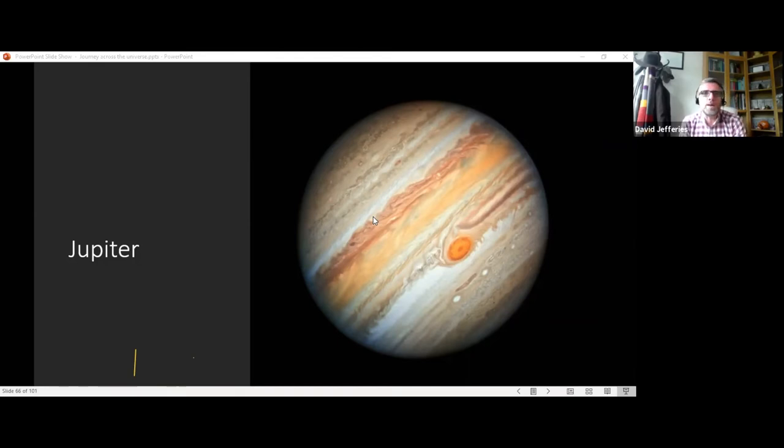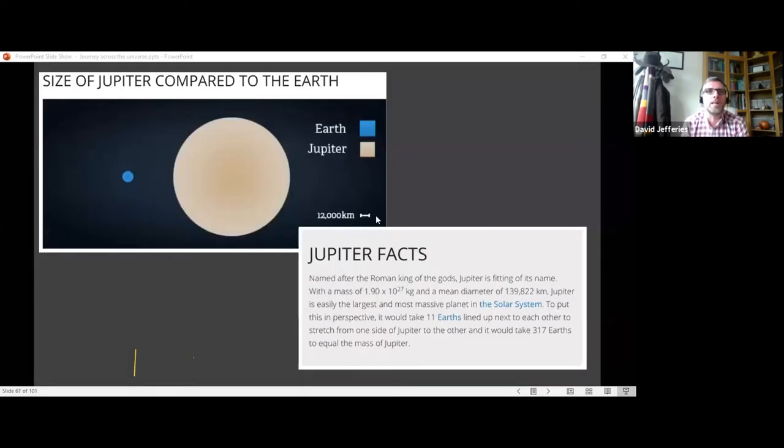To put this into perspective, it would take 11 Earths lined up next to each other to stretch from one side of Jupiter to the other. And then we can see it on the screen there, the relative sizes of Earth and Jupiter. It would also take 317 Earths to equal the mass of Jupiter. So we'd need 11 Earths across and 317 Earths to balance on a massive intergalactic scale.